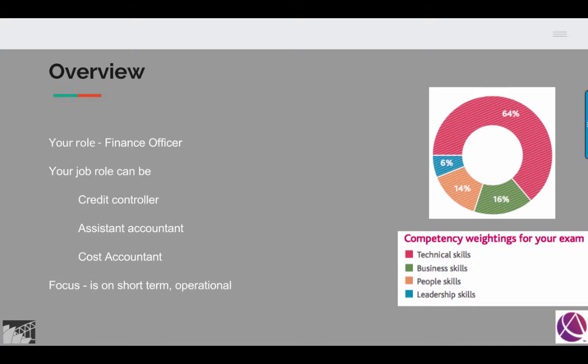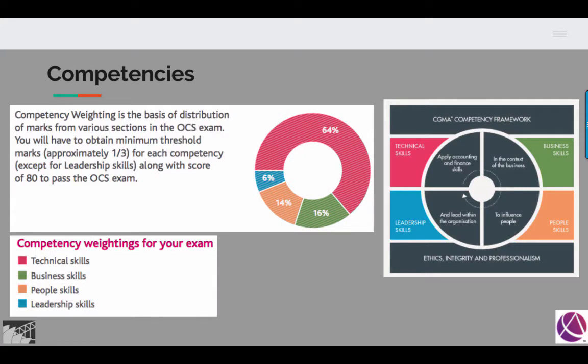Let us look at the competencies a bit more. And I want to emphasize that all our 4 questions that we have built up for Mock 1, we have looked at the competencies really well and incorporated them into our mock questions. The technical skills definitely score the highest with 64%, business skills 16%, people skills 14%, and leadership 6%. You need to bear this in mind when you're writing your answers. We certainly have incorporated this in our questions.